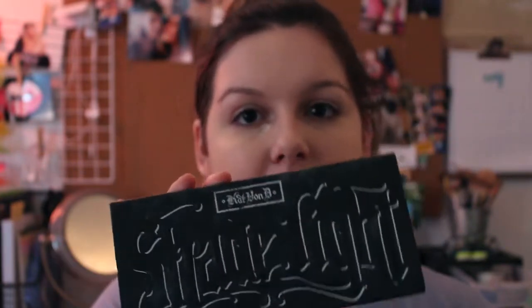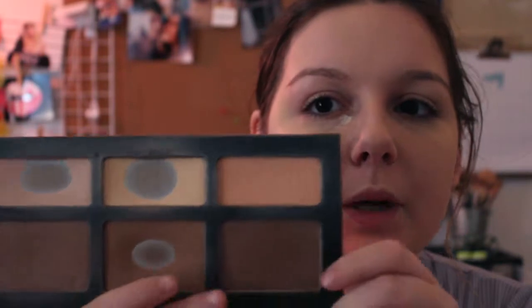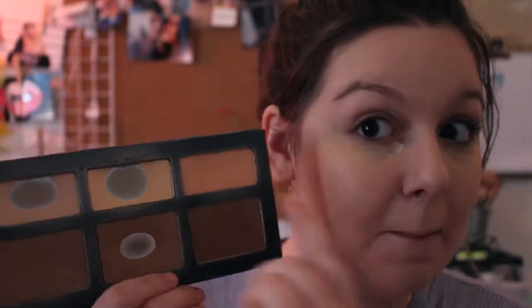Now I'm going in with my Kat Von D Shade and Light palette, and I'm going to be taking, oh my god, I can't get it open. Okay, there we go. I'm going to be taking, can you guess? These, I combine these two shades because I don't have really yellow or pink undertones. I have a combo, so I use both. And I'm going to be taking my little e.l.f. kabuki brush.